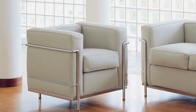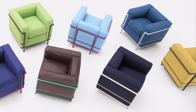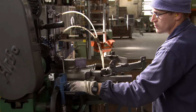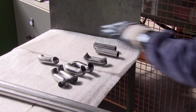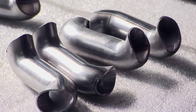Today, many copies exist, but the Italian furniture company Cassina is the only manufacturer authorized to create the original designs. It all starts with chrome-plated steel tubing, handcrafted by skilled metal workers at a plant near Milan, Italy. First, the unique double-curved elbows are created using a special bending machine. The folds in the steel, in the chrome, are done in a certain way which allow for much smoother angles.